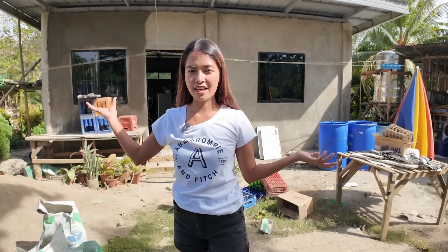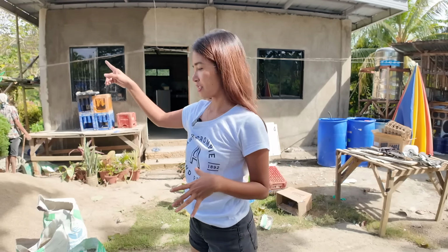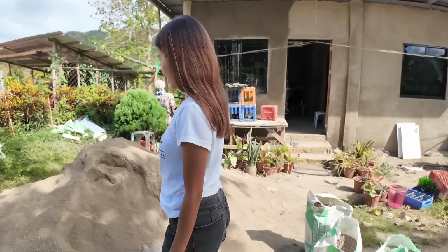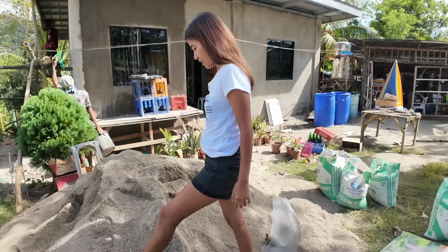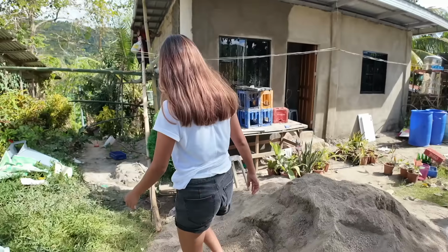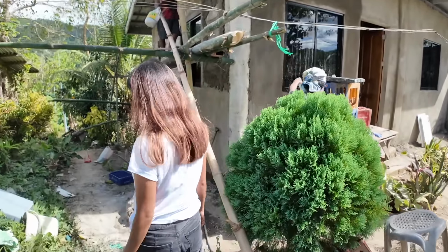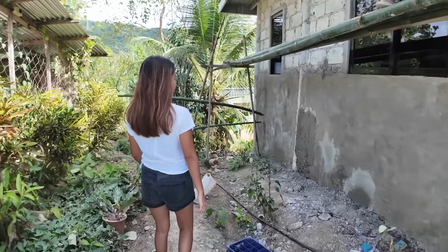And as you guys can see here in the front, they've already removed the scaffolding. They transferred it on the other side. So let's go over there and see how it is looking now. In this area, look here guys, we have a mountain of fine sand still. We have a lot of fine sand, so that's very good. Let's go over here. I think the time now is almost 3 p.m. So this is what they are working on currently.